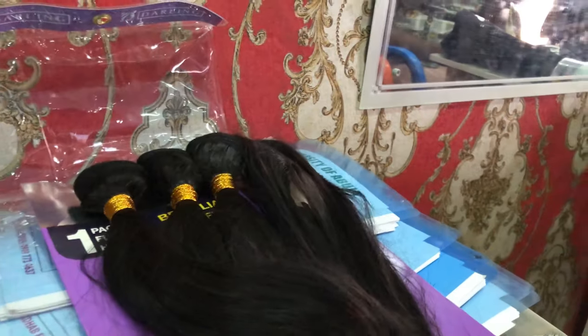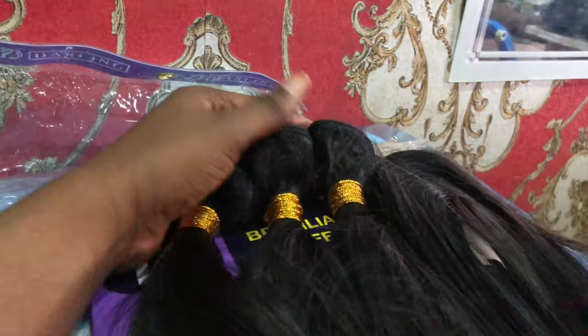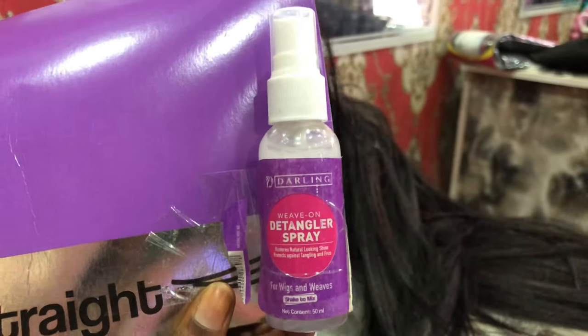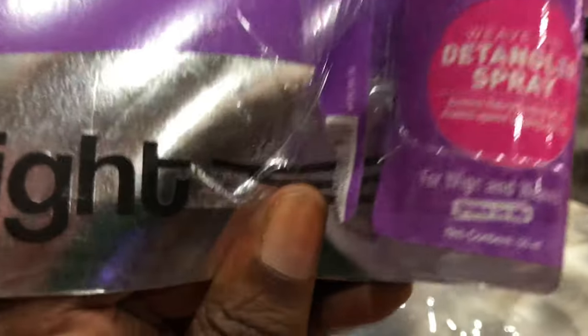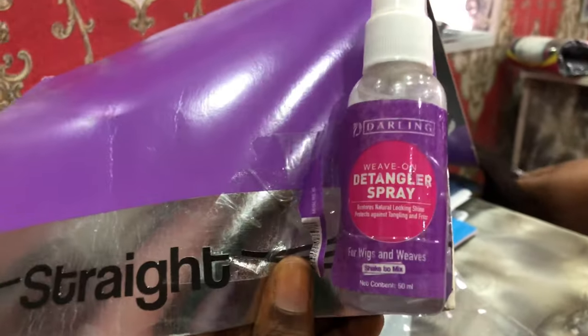I love the color of the hair as well. It's dark, but it's not that kind of dark that, if you see this hair from afar, you feel is one expensive hair, especially if they should take it out from the pack. I'm sure if they should take it out from the pack, they will even sell it more expensive than I got it. So this is the detangling spray that you can use. If the hair tangles, you just spray on it and then use your brush and brush out the tangled hair. So yeah, let's see how it's gonna work.